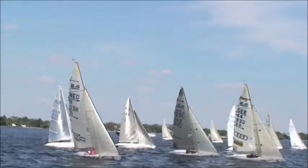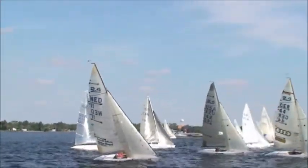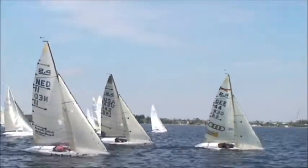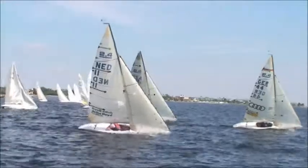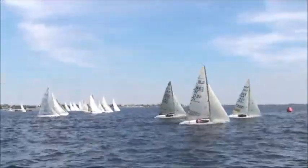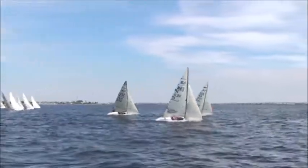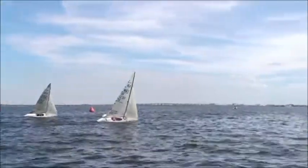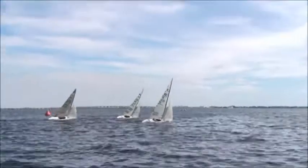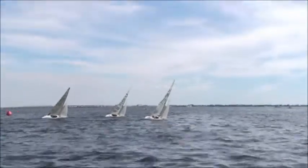You got Germany 44, USA 142, and Netherlands 11, all deciding to flop over to port tack right away. Got buried. Let's see if that pans out for them. And thanks to Skip for turning the boat so perfectly, I don't have to move the camera.